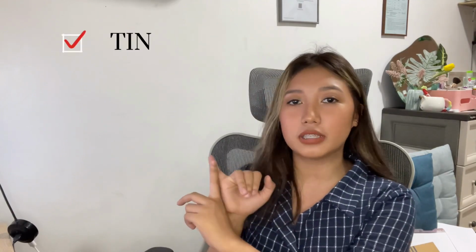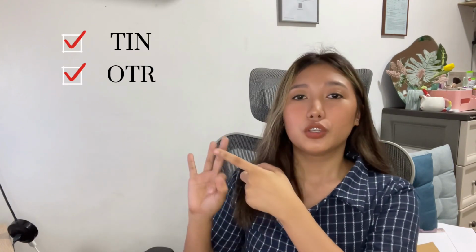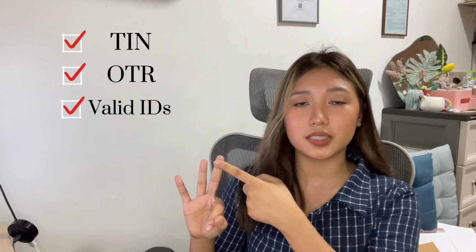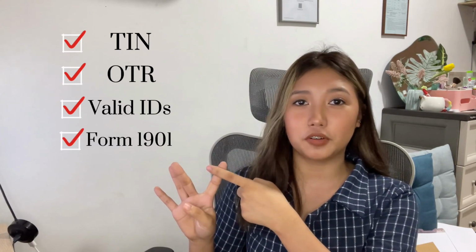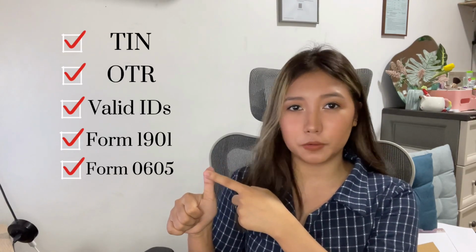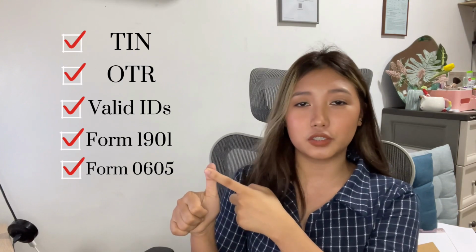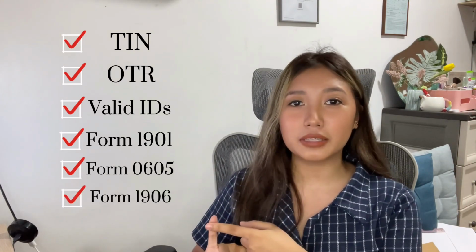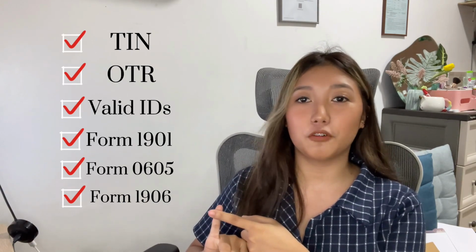So, recap lang tayo. You have your TIN or the tax identifier number. You have your OTR or your occupational tax receipt. You have your valid IDs. You have your BIR Form 1901 or yung application for registration. And then you have your BIR Form 0605 or yung payment form para magbayad for registration fee. You have the Form 1906 or the application for authority to print receipts and invoices.